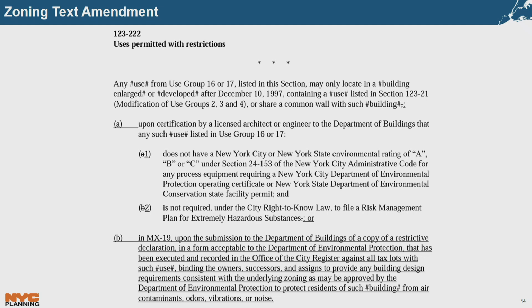The restrictive declaration would need to be filed prior to obtaining a building permit. It's expected that the restrictive declaration would include 3 main design elements: a separate ventilation system for the industrial space would ventilate air to above the roof line. Acoustic separation would be required between the ground floor and the upper floors, and vibration prevention systems would be required for the industrial space. And the applicant has built these measures into the proposed building.